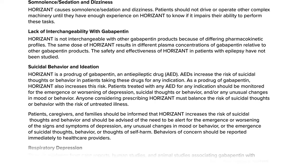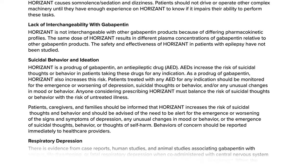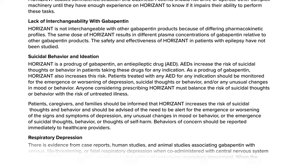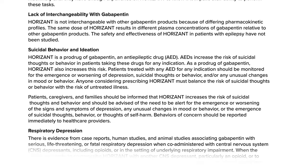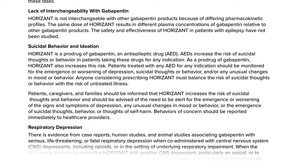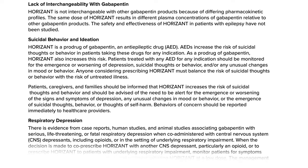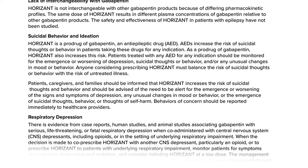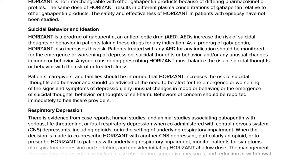Patients, caregivers, and families should be informed that Horizant increases the risk of suicidal thoughts and behavior and should be advised of the need to be alert for the emergence or worsening of the signs and symptoms of depression, any unusual changes in mood or behavior, or the emergence of suicidal thoughts, behavior, or thoughts of self-harm. Behaviors of concern should be reported immediately to healthcare providers.